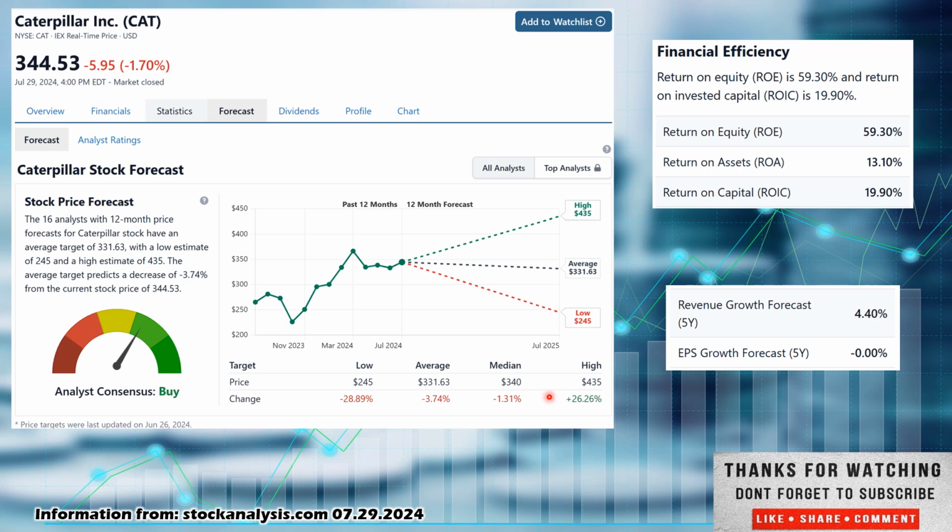All the while, you could collect that 1.6% dividend yield. We're going to jump into statistics here. We're going to go over and see how financially efficient this company is at returning capital back into itself, reinvesting back into itself. And we look at return on equity and return on invested capital. I like 10% or better for both of these metrics.